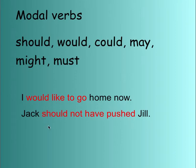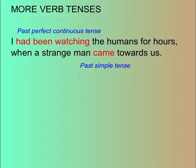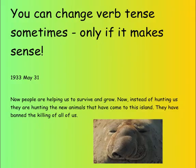So there you go, boys and girls. A little bit more about verb tenses there, a bit more advanced. The main thing to remember, guys, is that you can change verb tense in your text sometimes, but only if it makes sense. Well, you don't have to do any particular practice, but you might like to go and do a little bit more research into different verb tenses after this video, and keep thinking, does my text make sense? That's the main thing. Okay, we're done.